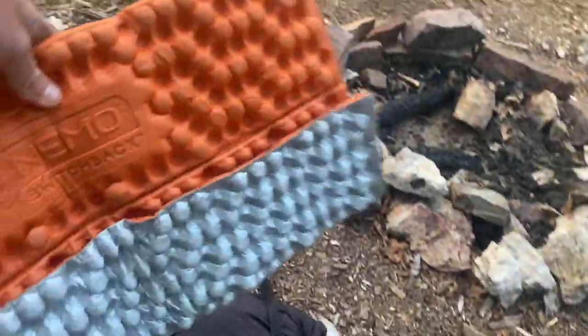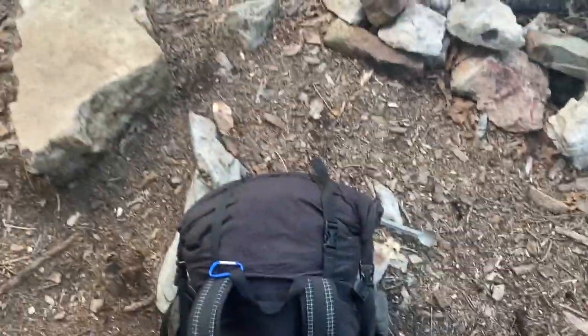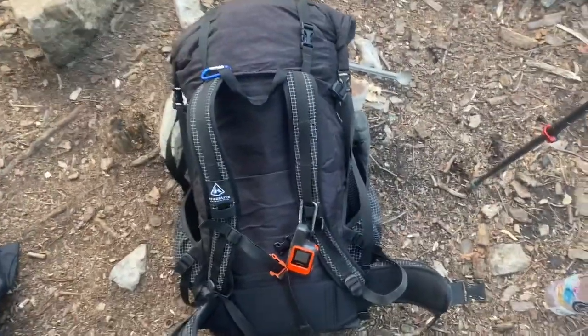So what I did is just cut 3 sections. So this is now a sit pad that I carry. It's a lot easier to carry. And then I put the rest of it in a hiker box, which someone took right away because it served as, you know, a 3/4 length sleep pad for someone.